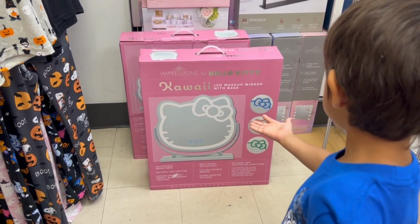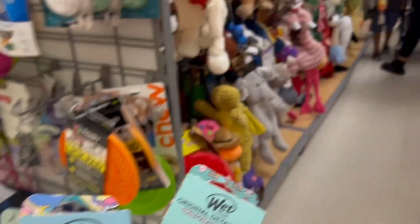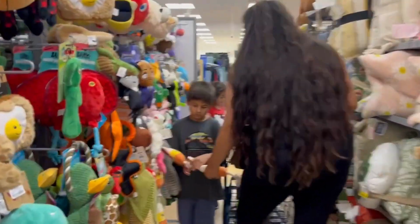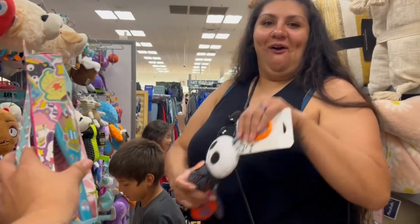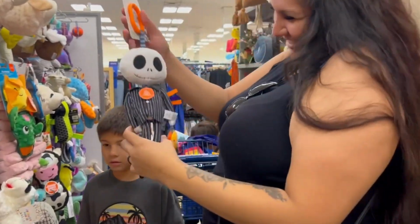The rocket. I'm going to show these to Vane. See if she likes it. Vane, look at what I found. Look what I found. For the baby. Add it to the cart.